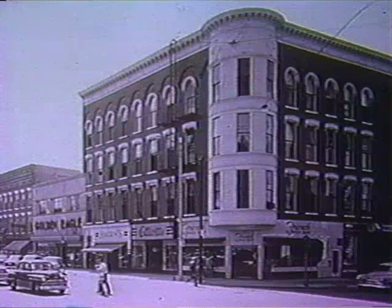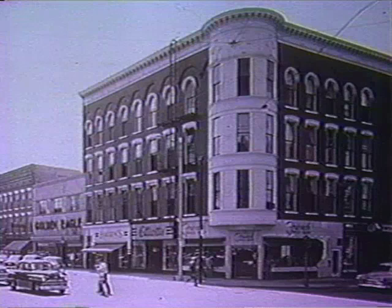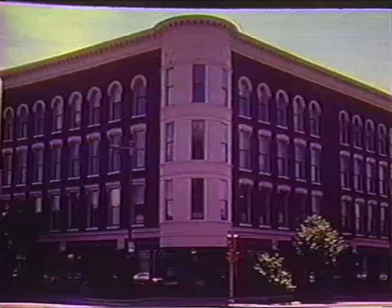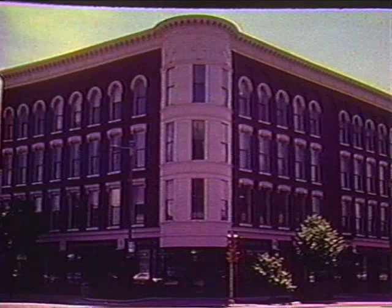Their $35,000 renovation included an elevator, new bays and windows, and a new stamped sheet metal cornice, as shown here in the 1950s. The building was largely transformed from Italianate to Queen Anne. The building owes its present appearance to a recent rehabilitation project.